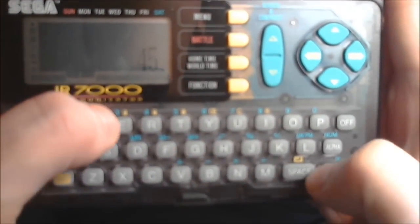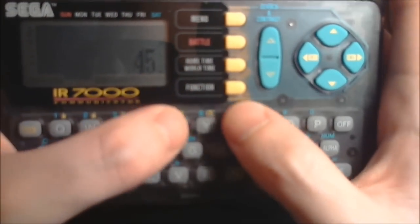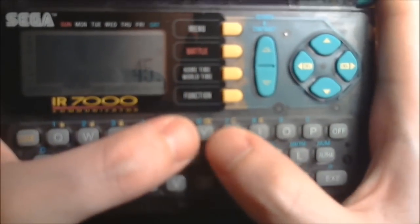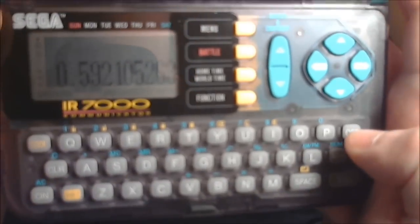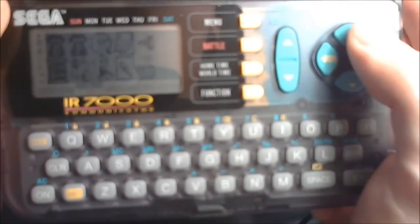I can type in anything, 45 plus... Can't tell if that's plus or multiplication. Oh, yeah, okay. Yep, that is times, plus 76. Enter. Okay, apparently that wasn't plus, but whatever. Anyway, that's the calculator. I'm sure that's thrilling to most of you, but let's move on.